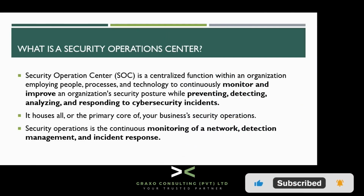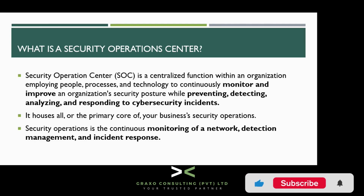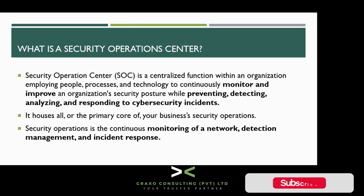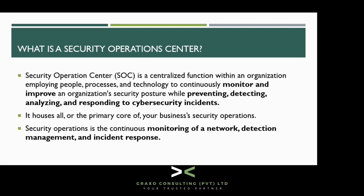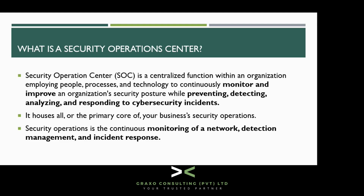First thing is, what is a security operations center? A security operations center is basically a centralized function within an organization that employs people, processes, and technology to continuously monitor and improve an organization's security posture. It hires people and uses different technology and processes to improve organization security. To do so, it does preventing, detecting, analyzing, and, in case any security incident occurs, it responds to those security incidents.